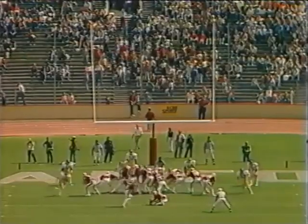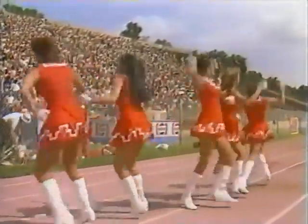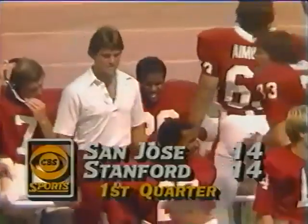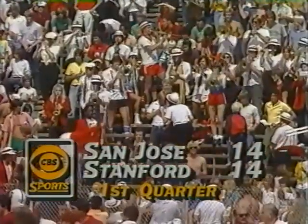Cardinal could tie it up at 14-all. Harmon has it on the way. It's good, and we've got a tie ball game. Elway picking apart a nickel defense. Really, with the first quarter just about over, what's happened is both offenses have really controlled both defenses.